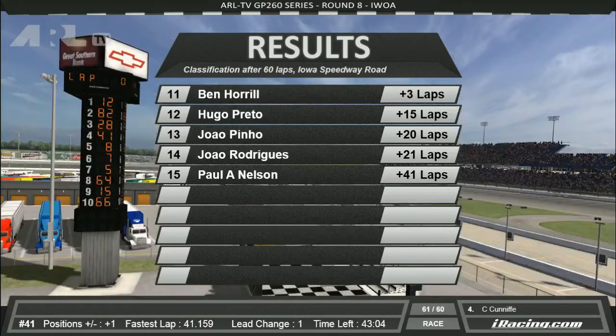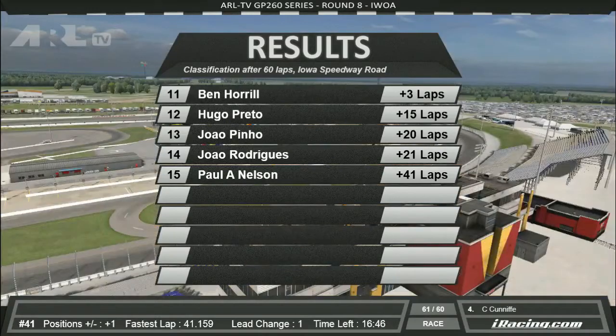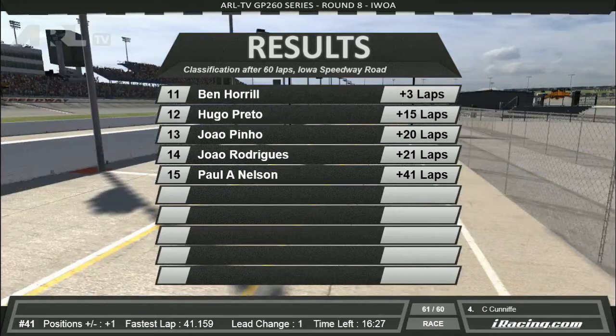Hugo Pretro, 15 laps down. I think he retired with some pedal problems. It might have been, that might have been Rodriguez. Pino really struggled, joined the session really late, didn't have enough time to set the car up or practice, and that got the better of him. Obviously Rodriguez we saw with his first few lap problems, and Nelson, as in PK, finishing 15th place, but mainly down to PC freezing and crashing. So unlucky Paul, and I look forward to seeing you back next week.